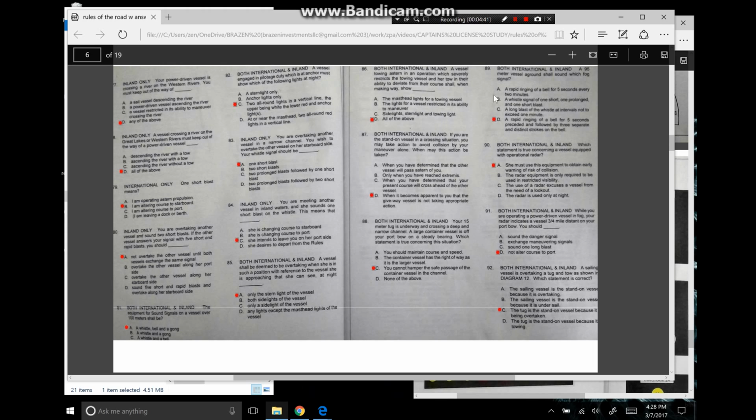87. Both international and inland. If you are the stand-on vessel in a crossing situation, you may take action to avoid collision by your maneuver alone. When may this action be taken? D, when it becomes apparent to you that the give-way vessel is not taking appropriate action. Then you are supposed to take appropriate action to avoid collision. You still have responsibility, even though you are the stand-on vessel. That's a very important question.